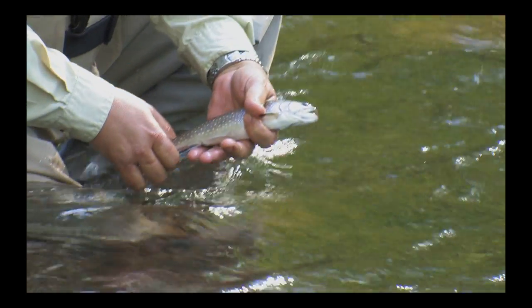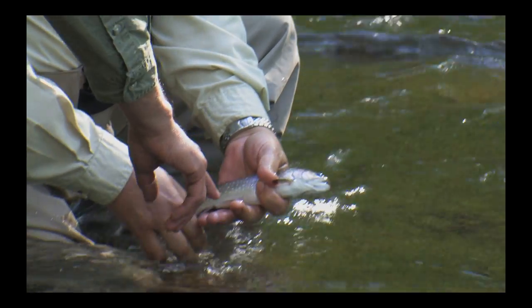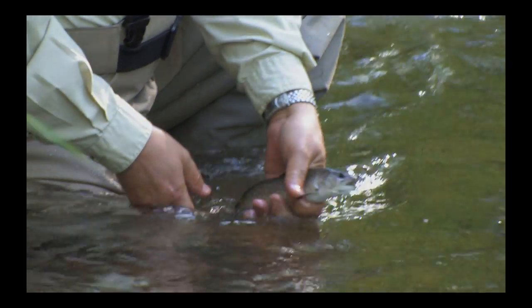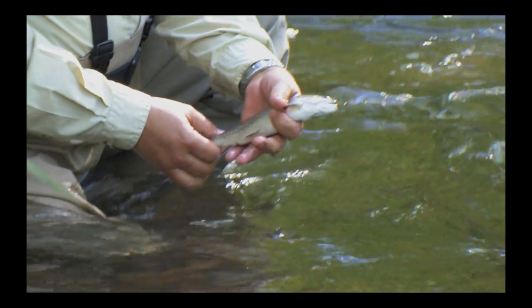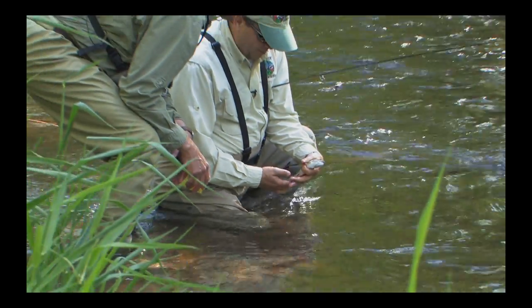Actually, when you walk up to some of the shallower holes, you can spot the fins. They stick out so well in the water, and you can spot them right away. Yeah, you could. The colors on these native fish are just so magnificent. So, well, we're gonna get him back. We don't want to hurt him.